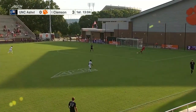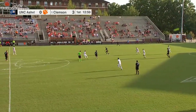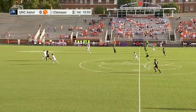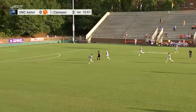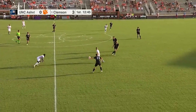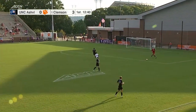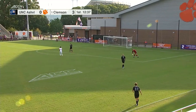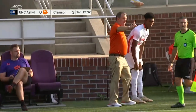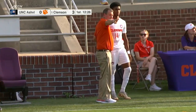It also allows you to keep players fresh. Yeah, very important when you're starting to play two games a week. You know, this game was originally scheduled for Monday. It was pushed back because of the inclement weather and a quick turnaround to a Saturday match at Boston College to open Atlantic Coast Conference play. See Mike Noonan getting another sub ready. Titus Sandy Jr. looks like he may be about to check in.